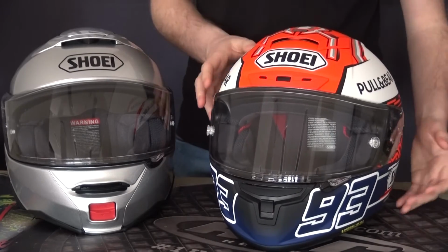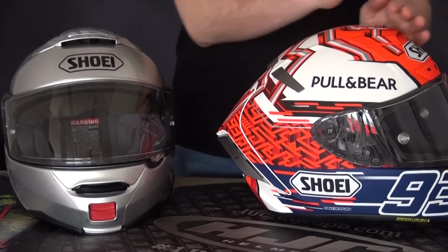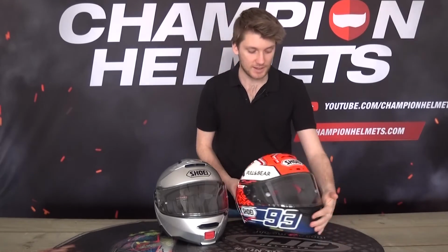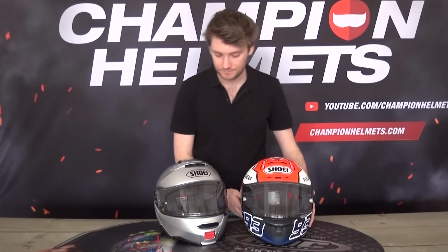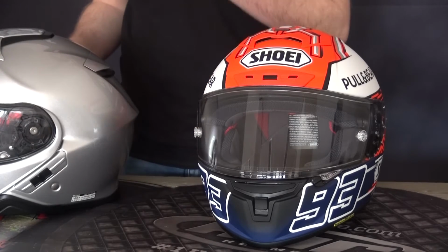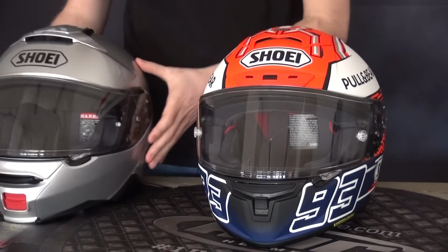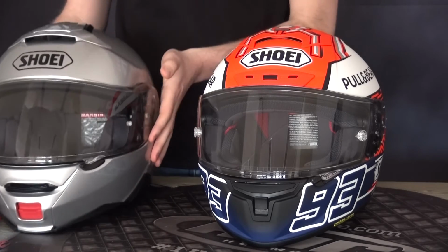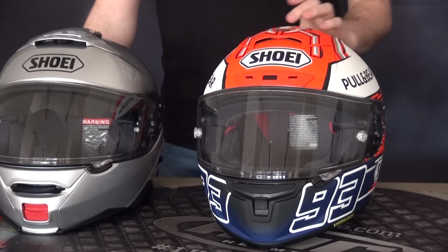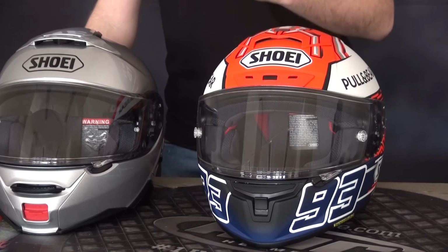So here I have the Xperia 3 from Shoei, and you can see that long spoiler, which is going to be more effective in this kind of position. The ventilation sits lower, but we'll get to that later. And then I have the Neotec 2 here, and this is going to be more upright. It doesn't have much of a spoiler. It's meant more for touring, not for sports bike riding. It's going to be more worn in this kind of position. So that's also something you should take into consideration, what your riding style and also what your bike is going to do for your helmet.